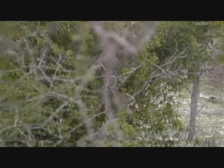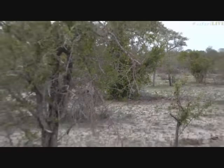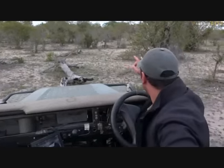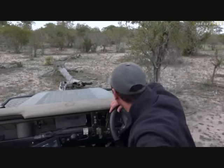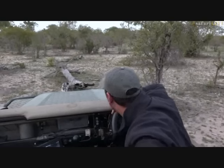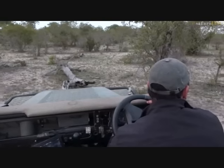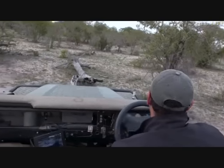And you'll also see it very often with kudu, one of the other antelope with these large spiral horns. You see different shapes. Some are very wide and some are really narrow. So these two were quite different. That male that we saw now, those horns actually came together and were very narrow compared to the other one. The other one's horns were a bit wider apart. They are moving off at the moment. I think they've finished displaying, but wonderful to see them nonetheless.